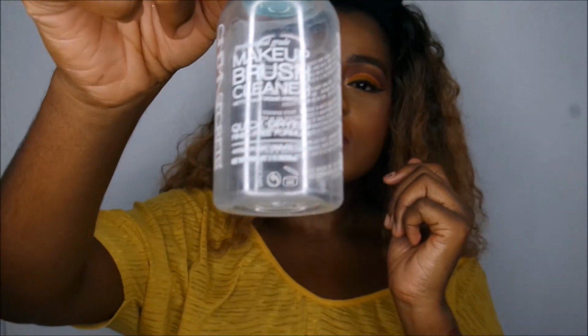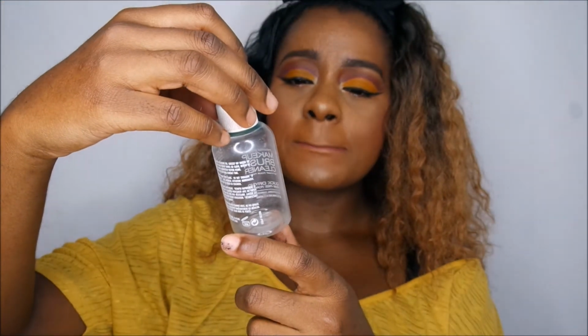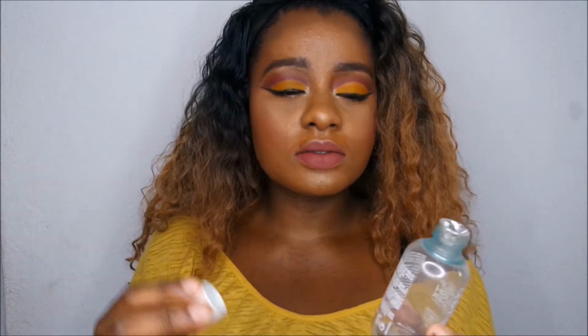Yeah, Cinema Secret makeup remover. So it's just a liquid makeup remover that you use to clean. No, it's not a makeup remover. It's a makeup brush cleaner. So sorry, this is a makeup brush cleaner.